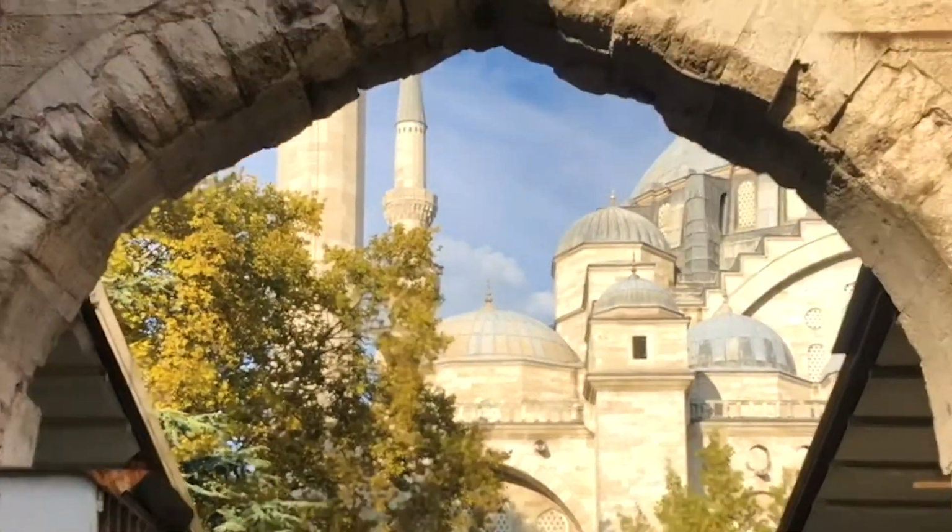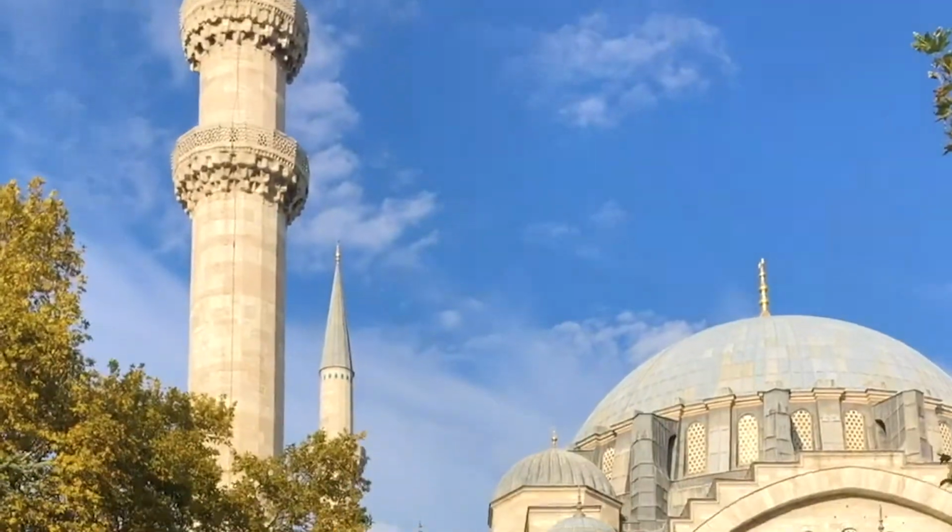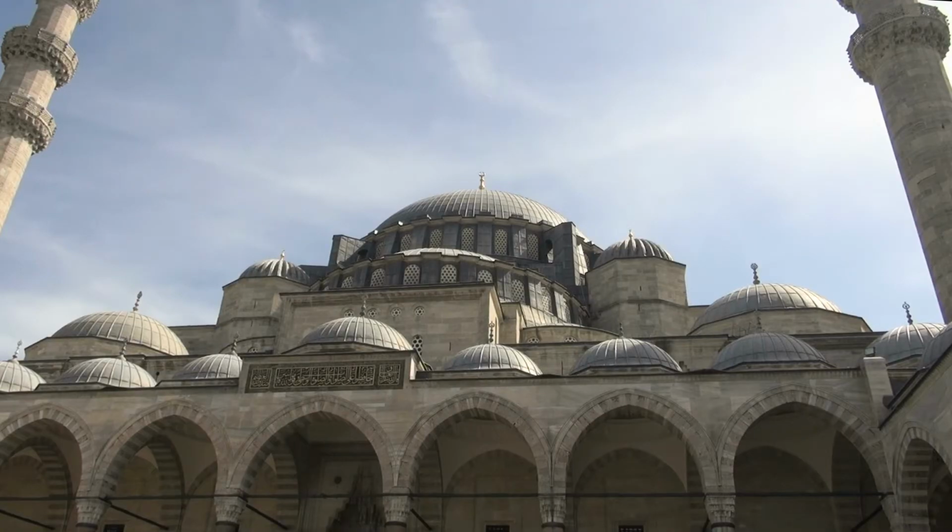From there we moved toward the Suleymaniye Mosque. And what a sight to behold. We first sat outside for tea to discuss the architecture and what we were about to see.